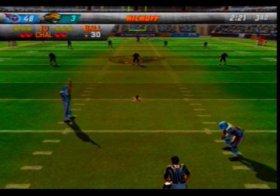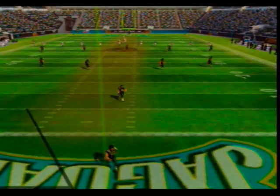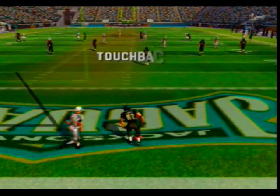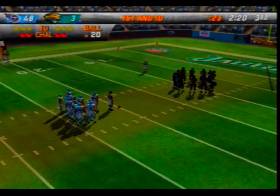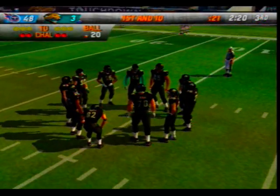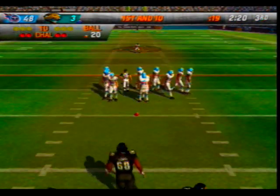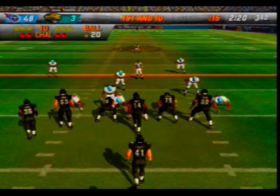Crosby will be kicking off. Harmon back deep to return. Nice distance. This one is handled by Harmon. The defensive unit forced an interception the last time they were on the field. So they have first and 10 here, on the 20-yard line.